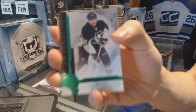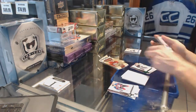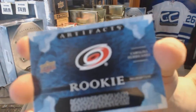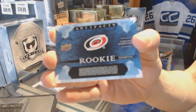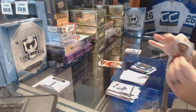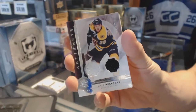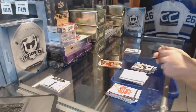Emerald numbered to 99, Phil Kessel. Rookie redemption, Sebastian Aho. That's a good one. Sebastian Aho, rookie redemption. Dual jersey numbered to 125, Matt Beleskey.